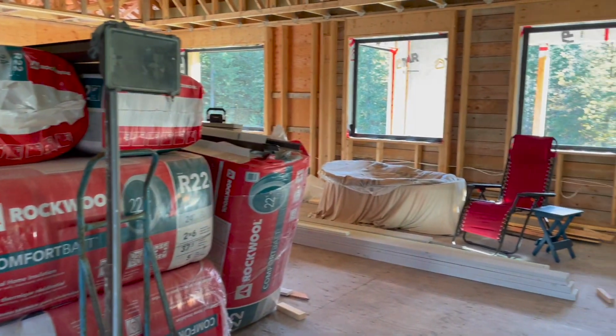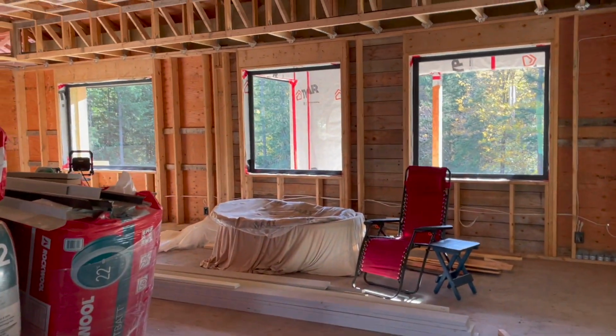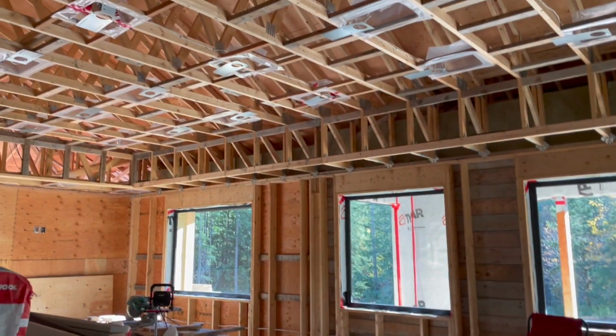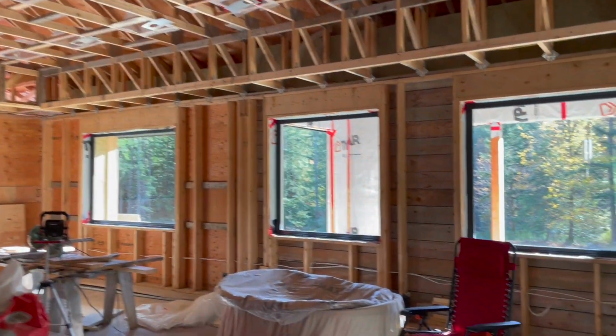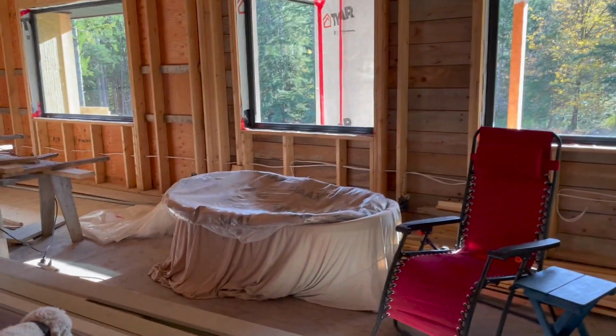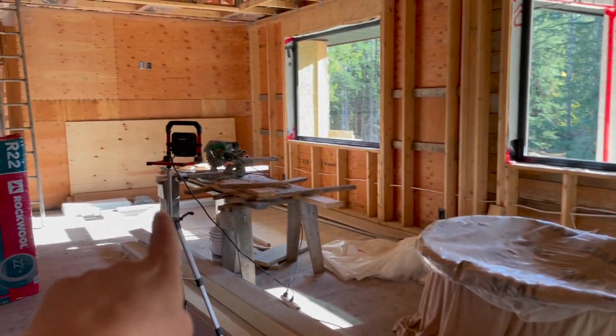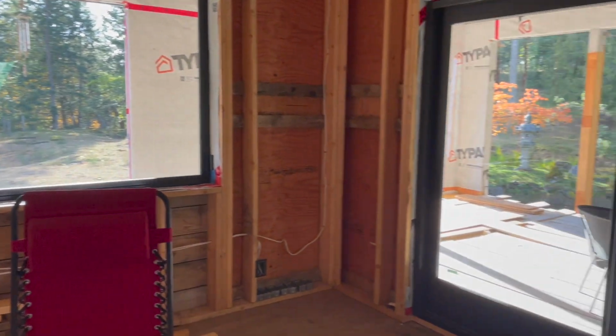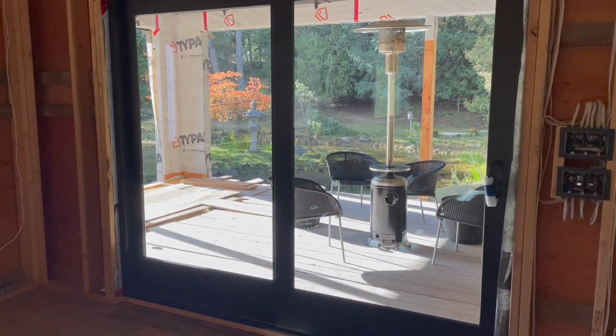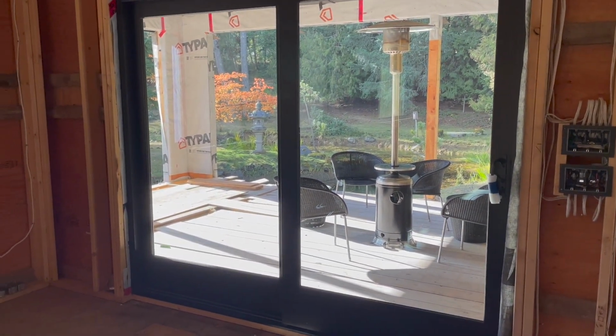This is the beautiful living room, dining room, open concept, and it has a tray ceiling with a whole bunch of recessed lights in it. This is gonna be so gorgeous. Dining room here and living room over in this direction. Of course, we cannot forget that gorgeous wraparound deck that looks out to the pond area.